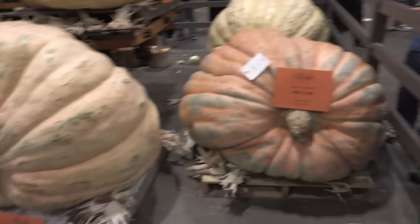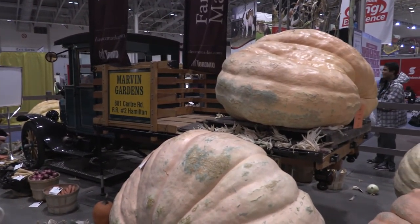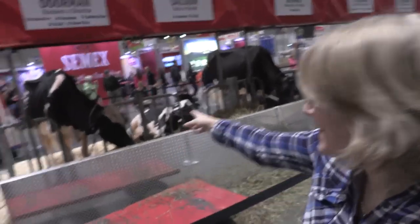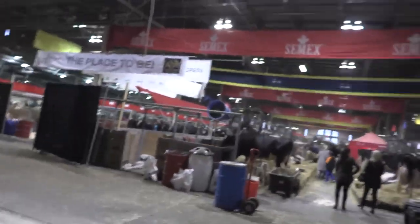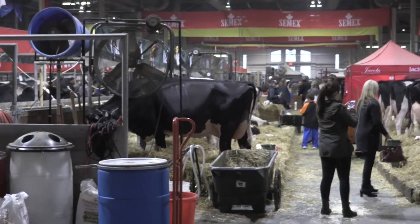How does this even happen? This is insane. Look, it's a truck. And that pumpkin is like the size of the cabin of that truck. Now we're talking animals. Look at them. They're beautiful. There's so many more. There's just halls and halls of cows. This is great. Prado would love this place.